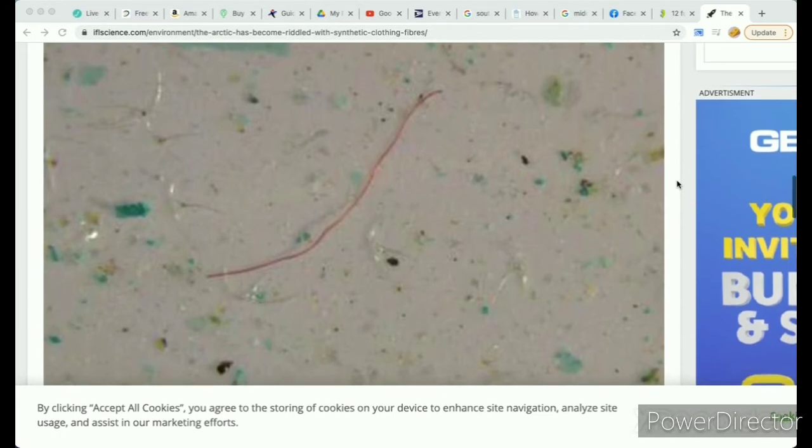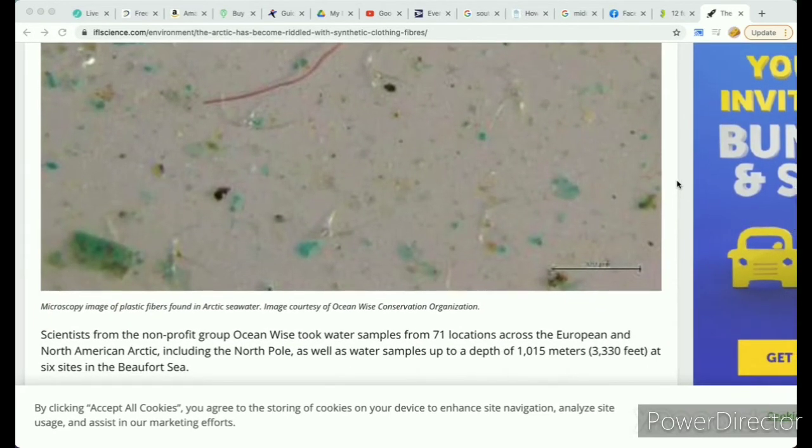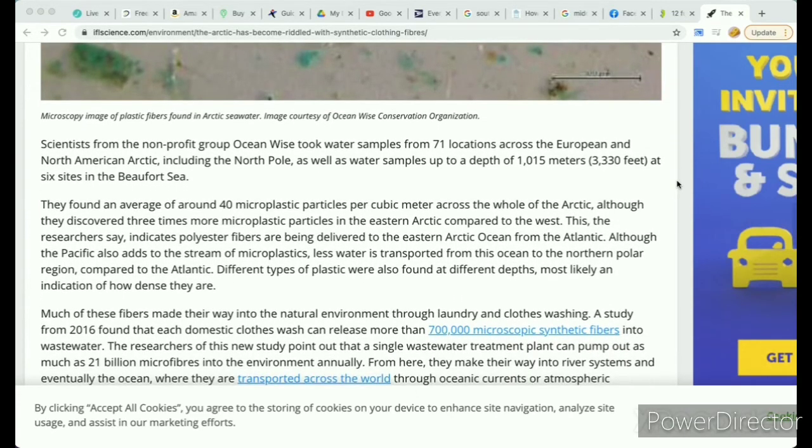It's hard to see. Look at that one fiber. That's a microscopy image of plastic fibers found in Arctic seawater. Scientists from the nonprofit group OceanWise took water samples from 71 locations across the European and North American Arctic, including the North Pole, as well as water samples up to a depth of 1,015 meters, 3,330 feet, at 6 sites in the Beaufort Sea. They found an average of around 40 microplastic particles per cubic meter across the whole of the Arctic.